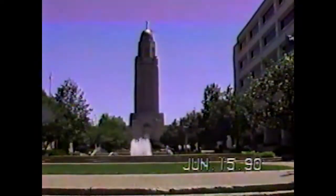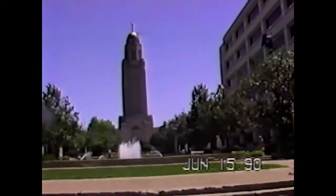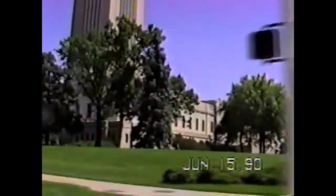The Missouri River just before we cross into Nebraska from Iowa. I'm headed on the Centennial Mall, and we are going in to see the interior of the building and find out the history of Nebraska. There's another view of the Capitol building, and I'm going up, and you can see the top. And as I go by, you can see the grounds.